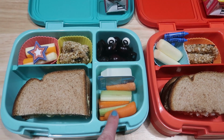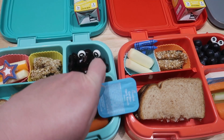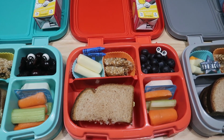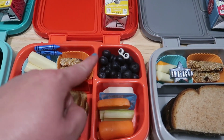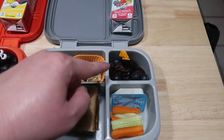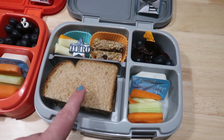They have carrots and celery, and then I had some little Chick-fil-A ranch packets left over, so I went ahead and stuck those in there because my containers were still dirty. Connor also has the same thing, well, I guess a different kind of cheese stick. Granola bar, he has blueberries, veggies, sandwich. Bo has a cheese stick, granola bar, cherries, and a few blueberries in there, veggies, and a sandwich as well.